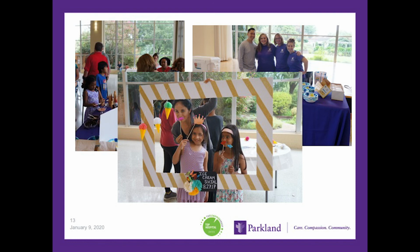So some of the things we've done, we did an ice cream social at a butterfly garden in Dallas, where we kind of rented out a room. We brought tons of ice cream. Our staff came and served, and the rental of that room included free admission to the butterfly garden for our burn survivors and their families. It was a lot of fun.